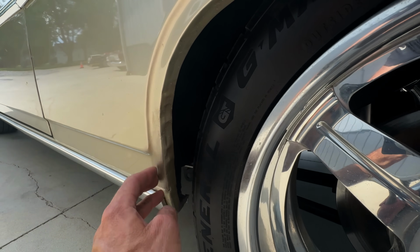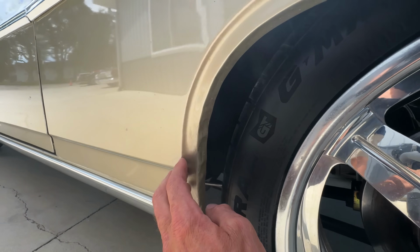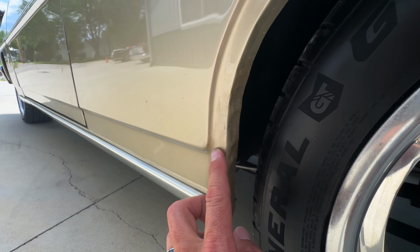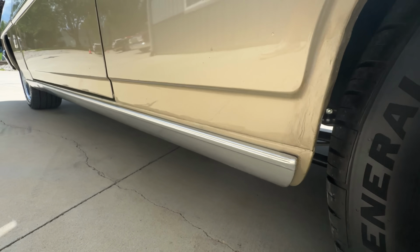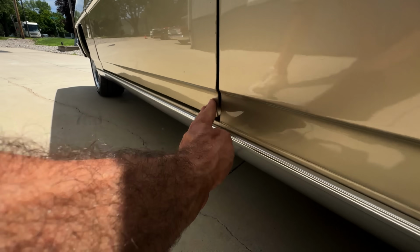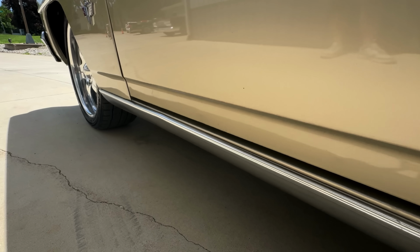What do you think happened here? Guessing maybe rock chips or something? I don't know what would have happened there. It's solid and it's straight, but they just touched it up with touch-up paint on both sides up there. Not sure. All solid metal. Bottom of the door fits great, and the front edge of the door fits great as well.